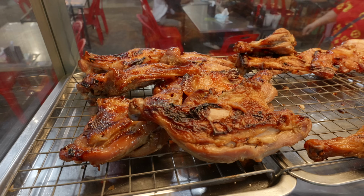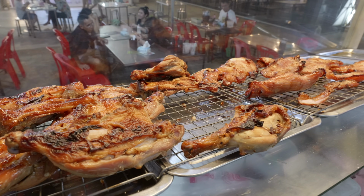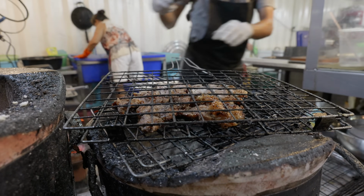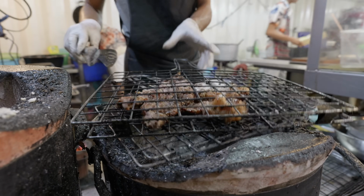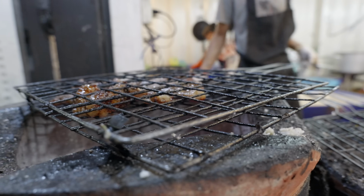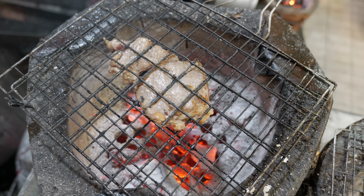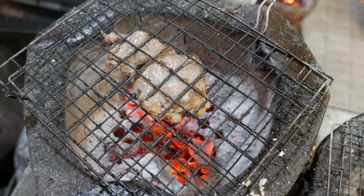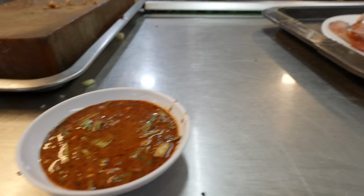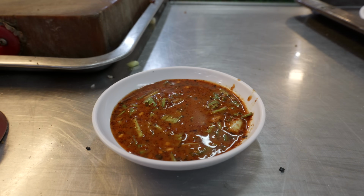And we've got the gai yang, kho mu yang. So they're doing things properly here, guys. Kho mu yang. Nam chim chao. Oh, that looks good.